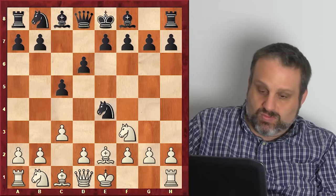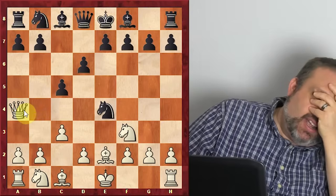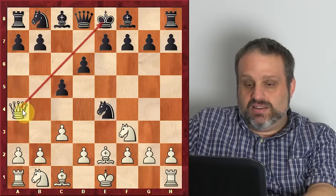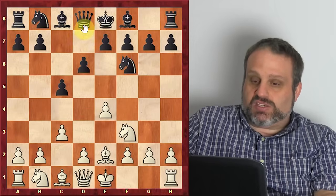Oh, move the queen to a4. That's what I did. And then he was like, ah, when he thought I blundered a pawn on move 4. Check, and attacking his knight. Nice mohawk. One grandmaster I played this move.